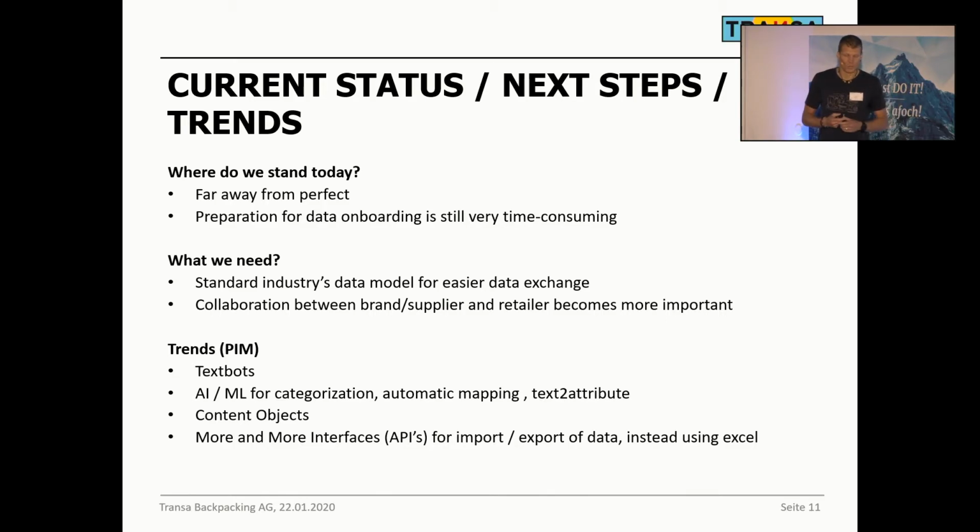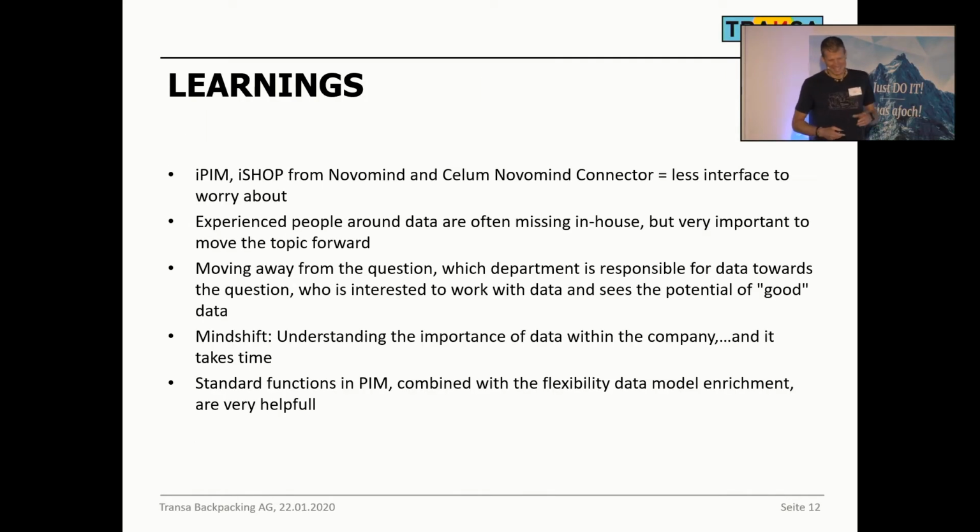And yeah, more APIs, less Excel, FTP, or whatever else is used to send information around. Learnings: for us, the package of PIM, iShop, and Selenium with the Novomind connector results in fewer interfaces to worry about.